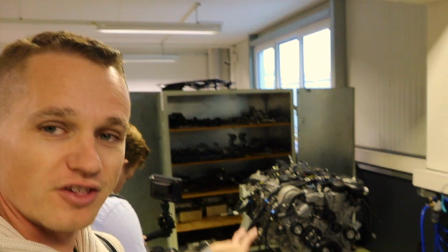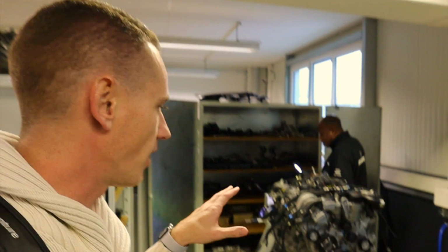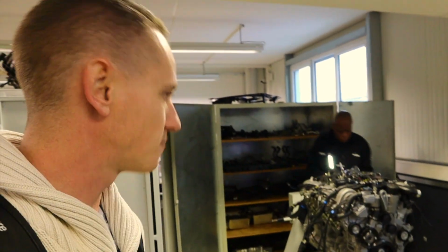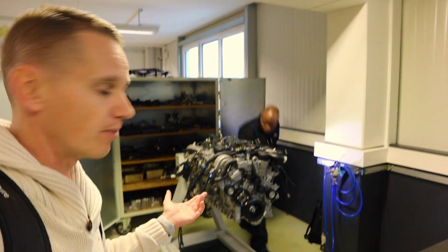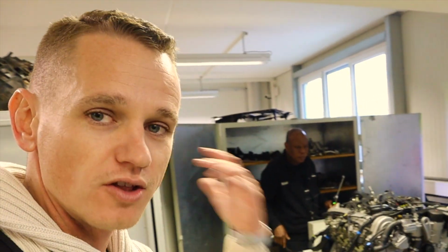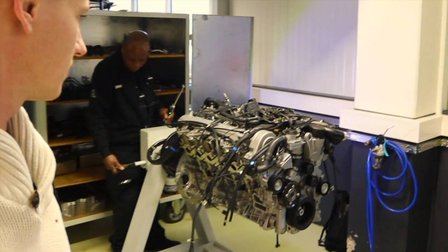Directly behind me, we've got a V12 that starts off at 630 horsepower. By the time the engineers of BRABUS are finished with it, it reaches up to 900 horsepower. But then they just whack on a few turbos. They strip the engines right down, they rebore them, new pistons, new turbos, and they bring it up to almost 1,000 horsepower, which is really impressive.